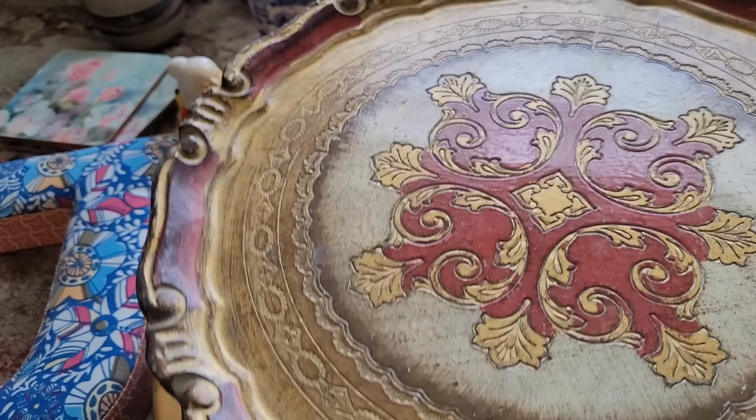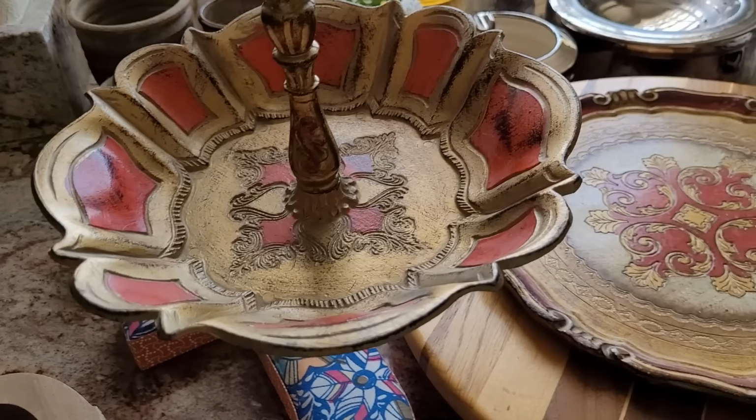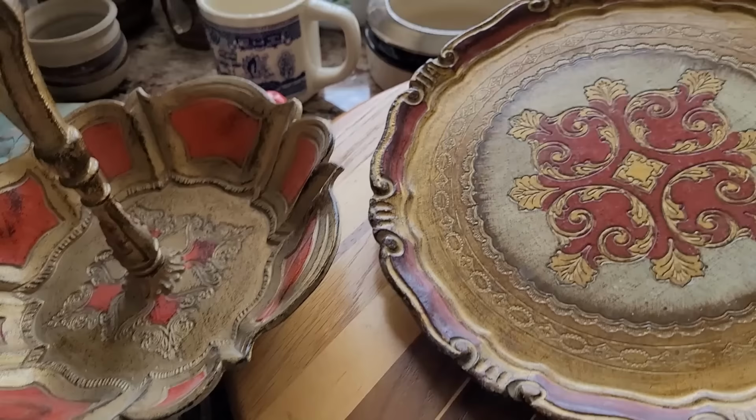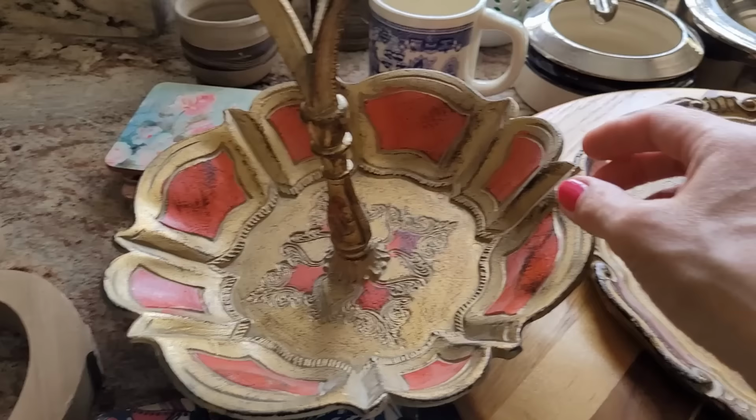I did want to show you this piece I already have, also made in Italy. This was $2 back in March of this year. You may remember me thrifting that. I still have it, and I am going to ask $25 for each of these pieces.